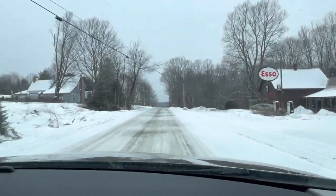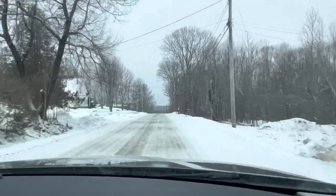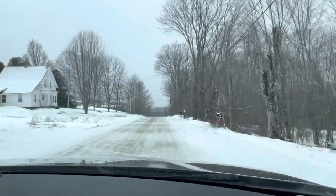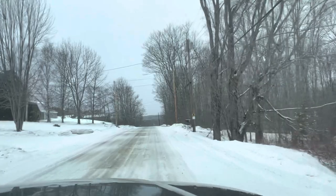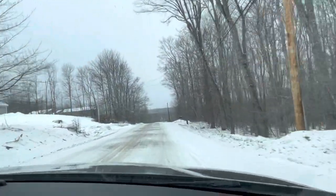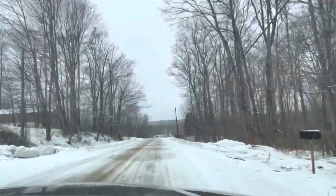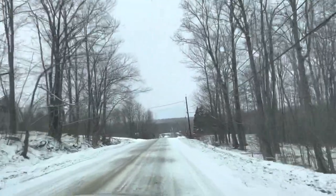Icicles on your face. That can't feel good. So all the snow we got, the little flurries, didn't stick in the trees at all, just on the ground here. So it's not as pretty as when it sticks in the trees.